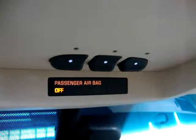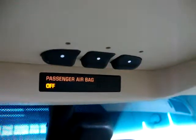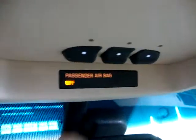Okay, what else can I tell you here? Up here, we got the Homelink. That's to program your garage door or your gate opener. That way, you don't have to have a remote with you at all times. Once you program it, you can program up to 3 of them.